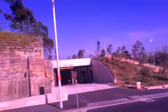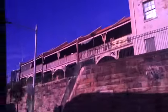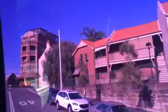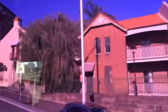Now I think you can see the sandstone here. I mentioned this is the Rocks area. It's very clear why it's called the Rocks now, I'm sure. A lot of these old buildings are made out of either sandstone or sandstock bricks. Just in a moment we'll be going on King Street and then joining onto the Sydney Harbour Bridge.